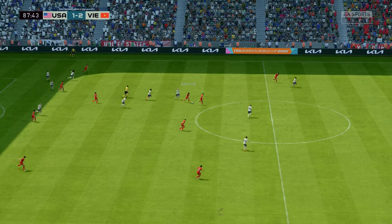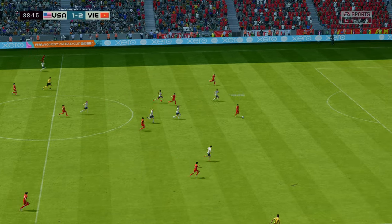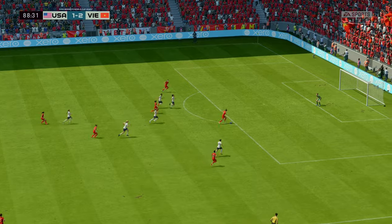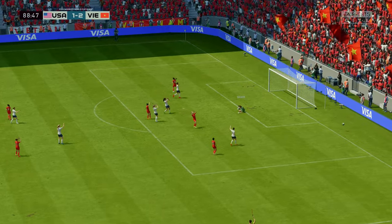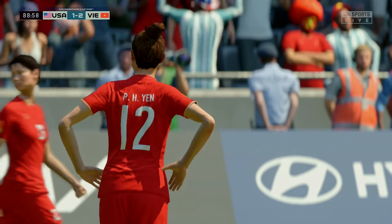She's made a really important challenge. And threading it forward. Is she going to do it? Oh, marvellous goalkeeping. Well, it's a top-class save from a top-class goalkeeper. That's absolutely brilliant.